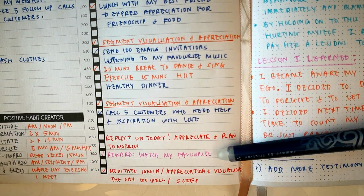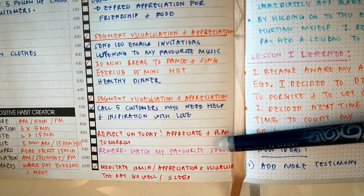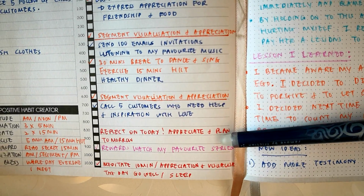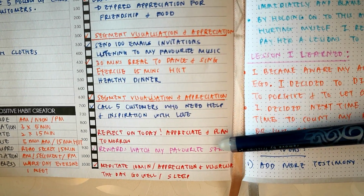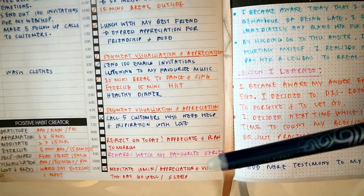Now, at the end of the day, as you learn in The Secret, you reflect on your day. You reflect on everything that went well, you appreciate that, and then you learn from that. And this is something we do in the next section in our planner. So let's go to that section.